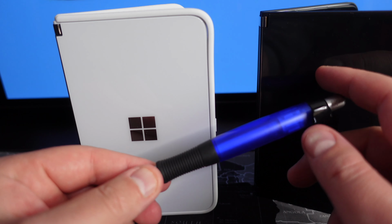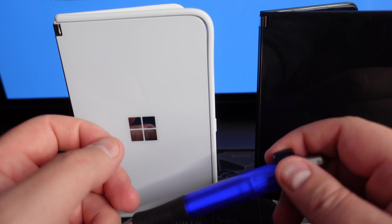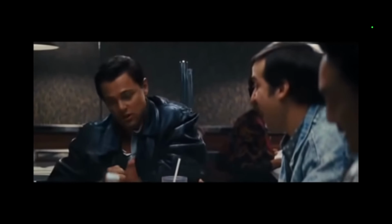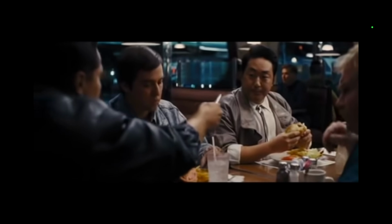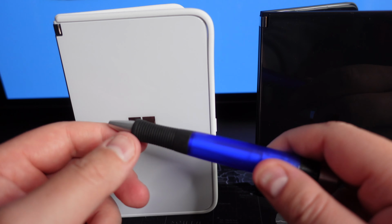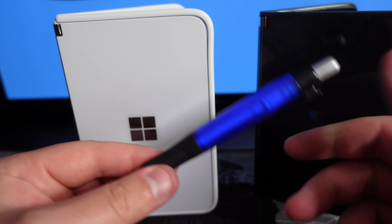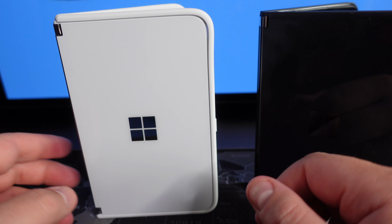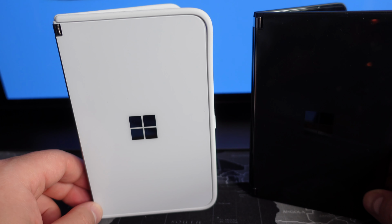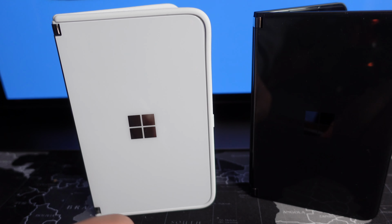Why am I holding a pen? Well, have you heard of the theory or saying, "sell me a pen"? You can sell anything. Sell me this pen right here. Go ahead. Sell me that pen. Theory being that a good salesperson could sell anybody a pen even if they don't need one. Well, there are zero individuals on this planet that need a Microsoft Surface Duo 1 or 2.